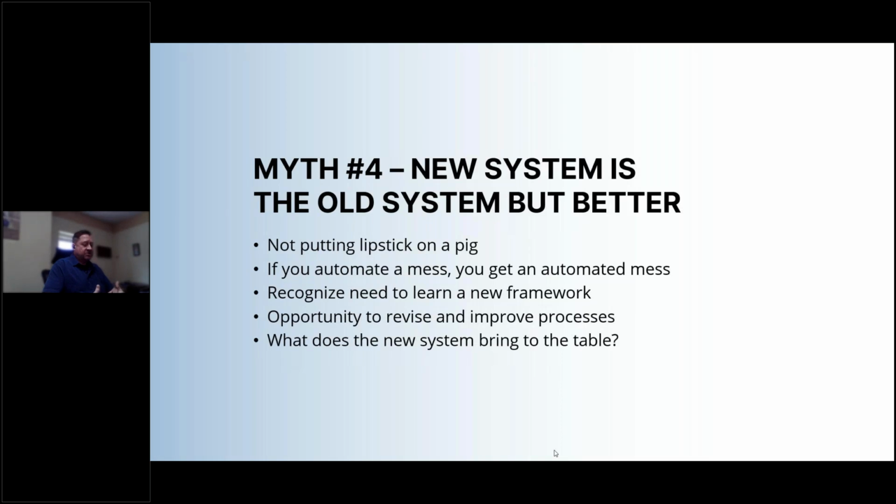We're also not just automating the mess that you had. We're looking to improve processes. You may have heard this term: if you automate a mess, you get an automated mess. And that isn't what we're looking to do when we're trying to affect greater efficiencies, productivity, and streamlined processes with RiteTrack. So we need to recognize that you're going to need to learn a new framework, but this is an opportunity to revise and improve processes. And one of the things to present to your end users are the benefits that the new system is going to bring to the table.